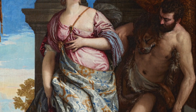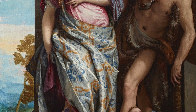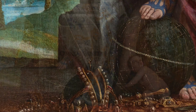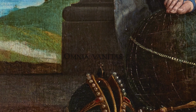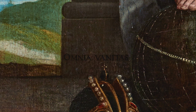Next to her is Hercules, the mythical figure from antiquity, in this case representing brute force and strength, and at the bottom of the picture is a little Cupid representing love. Next to her is another inscription in Latin from the Bible, which reads Omnia Vanitas, all is vanity. This comes from the book of Ecclesiastes, which reads, "Vanity of vanities, says the preacher, all is vanity."